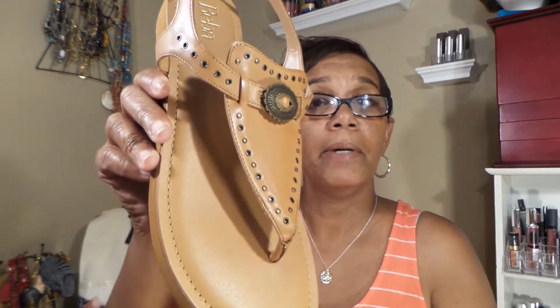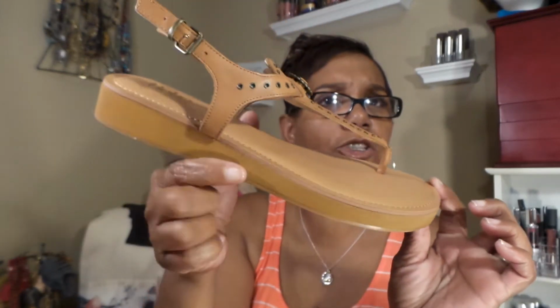So because I got the white, they also had them in the caramel. So I got them too. Because I like a good thong. You know, shorts, capris, skirts, you know. So yeah, I picked these up.